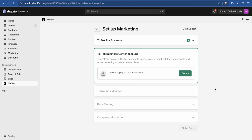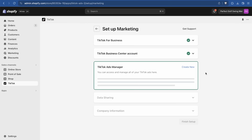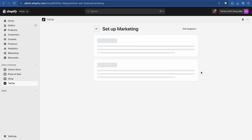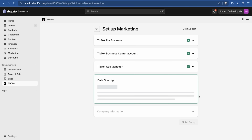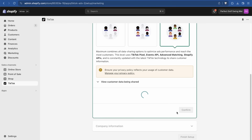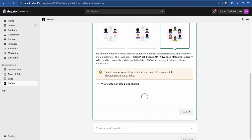So I'm going to click on connect. Then we can say create. Then down here, we can say connect for the ads manager. And then below that, we should say maximum. There should be 3 options that show up. There we go. So leave it on maximum right now. So maximum, I'm going to say confirm.